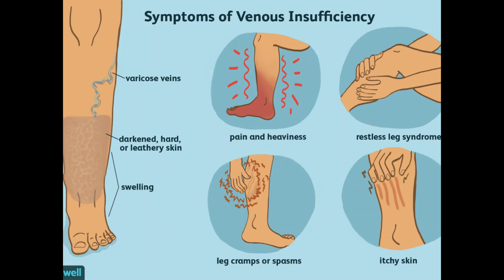Spider veins are similar to varicose veins, but they are smaller. Spider veins are found closer to the skin surface and are often red or blue. Spider veins occur on the leg but can also be found on the face. They vary in size and often look like a spider's web.